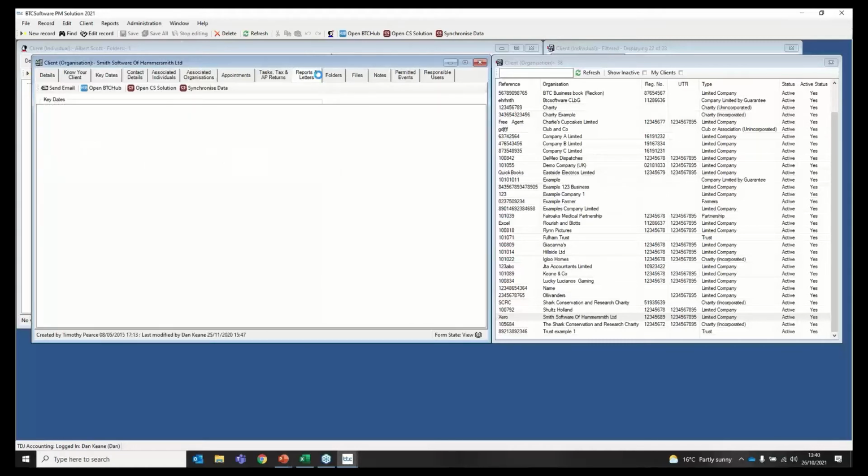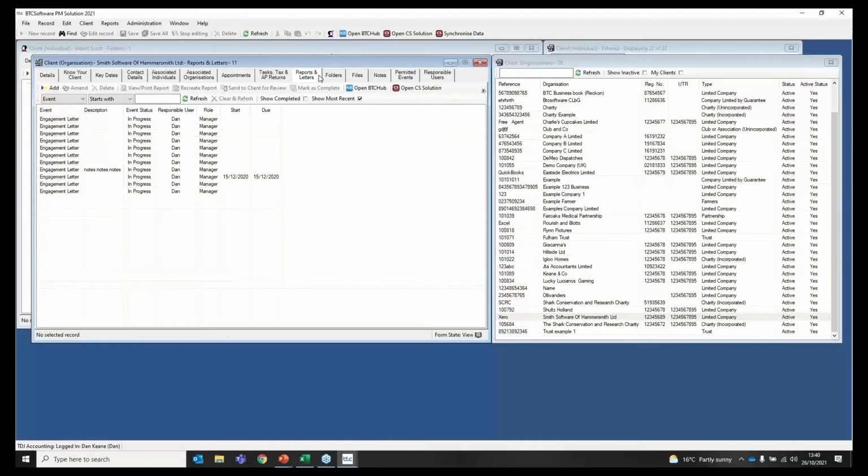Another few tabs just to show you are reports and letters, which allows you to create global templates, so tax return covering letters and client letters. So the covering letters will sit on the front of your year-end accounts and tax return reports. The software allows you to add your own logos, signatures, backgrounds to those covering letters to look professional, and obviously include your required branding.